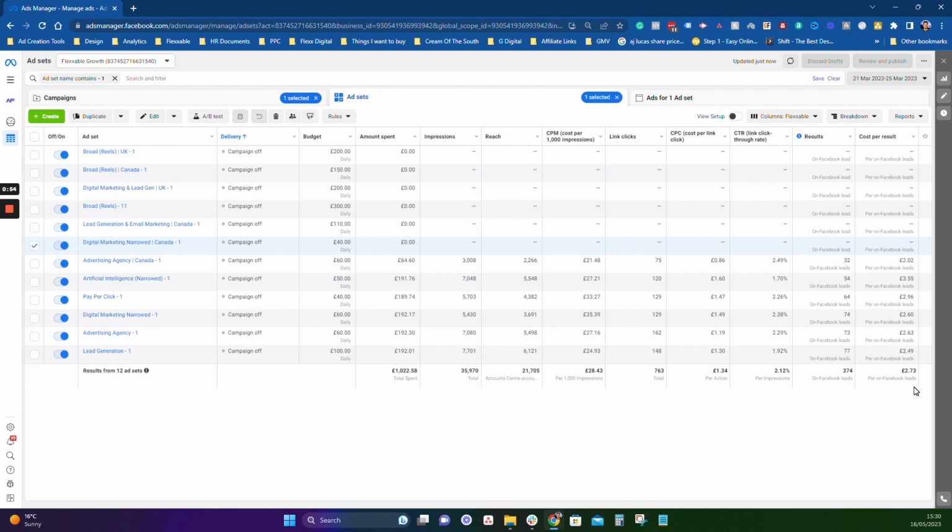So basically, people are opting in with their name, email and phone number to try out our sales Android. And then we sell them on the back of that if they enjoyed it, basically. So we're at the £2.73 mark here. We're inside our KPIs, which is good. £1.34 per click, 2.12% click-through rate. So it's all looking good so far.